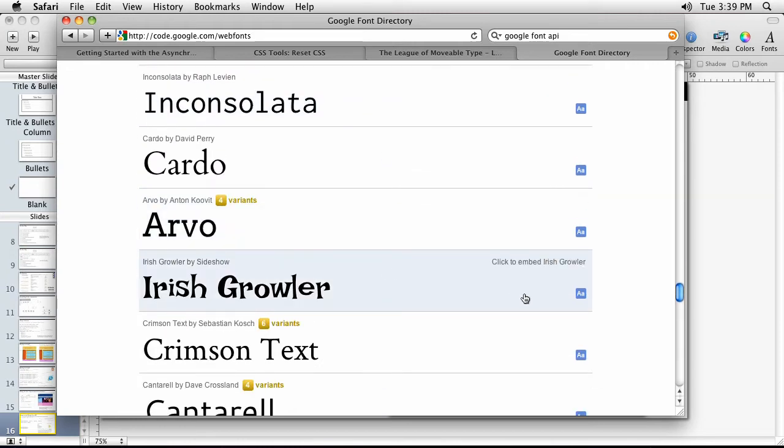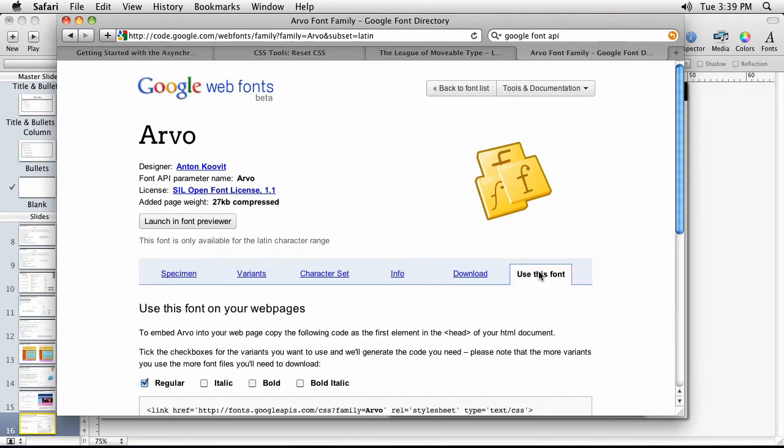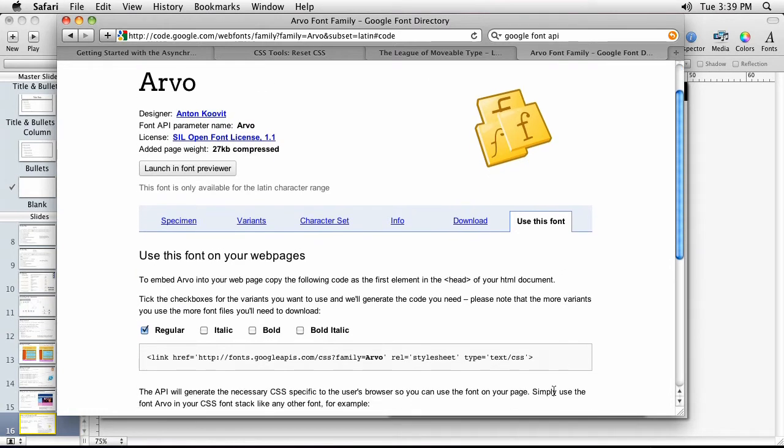I know that I like using slab serifs right now. This isn't quite the font that I want, but it's pretty close, and if I had to settle for it, I'm going to go with Arvo. And I'm going to click on Use This Font. And I'm going to copy one line of code. And that's going to work in my website.